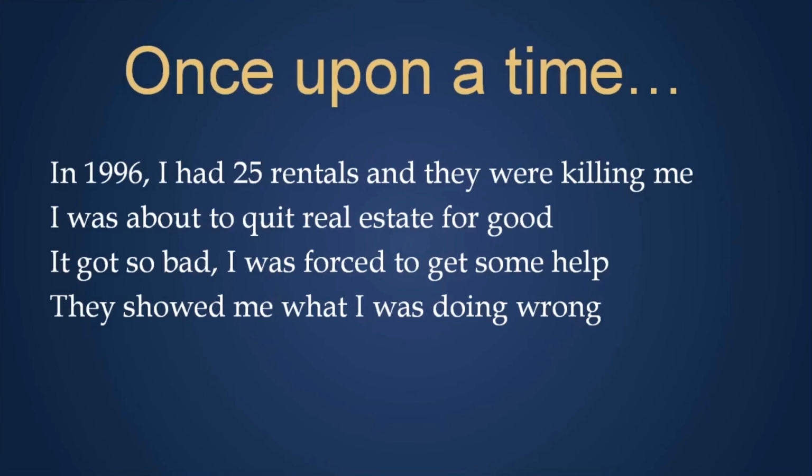But that money that I was supposed to be putting in my pocket as a landlord was not hitting the bottom line. It got so bad that after the first year when I quit my job, I was forced to go get some help. I was forced to go get a mentor and pay them the last bit of money I had so that I could get out of this rental business that was killing me. And it turned out to be one of the best things I've ever done in my life. It changed my life.